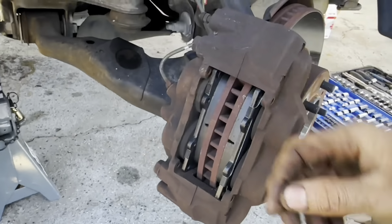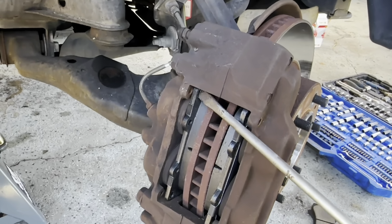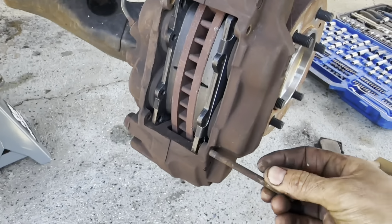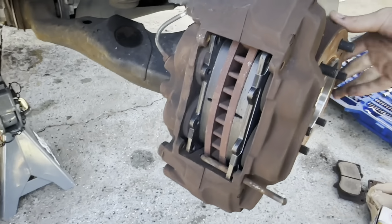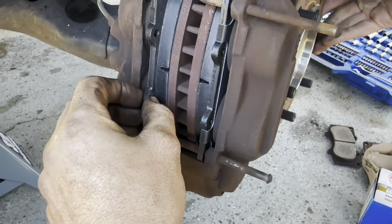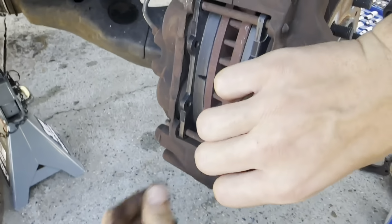So now that we're in here, we can pull this back just a little bit, and then you start sliding your pins back in. Here, I gotta slide that back. I'm just one-handed right now, so I'm videoing. So, right there like that. Grab hold of this, slide this back. Boom, that gets that.